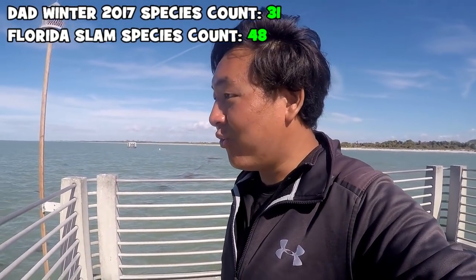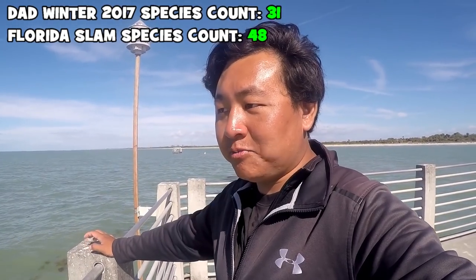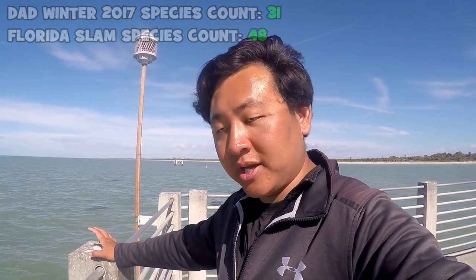After we eat, we're gonna get the rods all set up again. Multi-species is going to continue. We are at 48 species today so far. Hopefully over here, the species are going to change a little bit. After all, this pier is the closest pier to the Gulf waters that we have here. So stay tuned, it should be good.